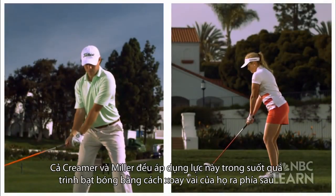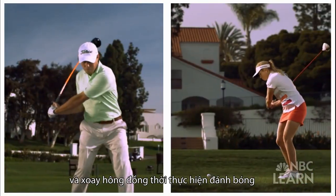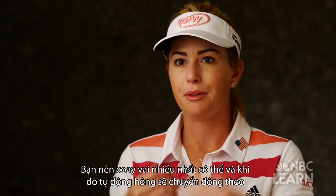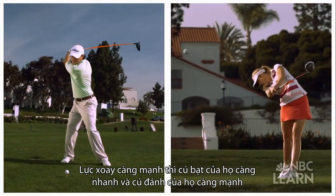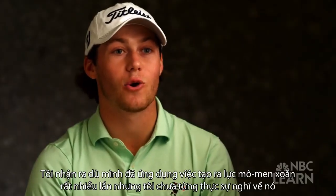Both Creamer and Miller apply torque throughout their entire swing by rotating their shoulders during the backswing and then twisting their hips as they bring the club down to strike the ball. You're rotating as much as you possibly can with your shoulders, and then you're just letting it go with your hips. The more turning force Creamer and Miller apply to their swings, the faster and more powerful their drives will be. I was able to notice how much torque I'm creating.